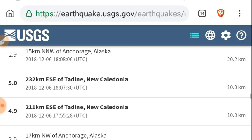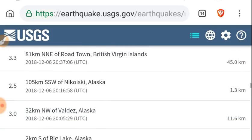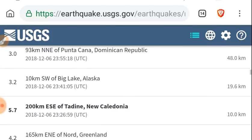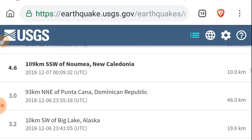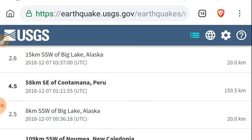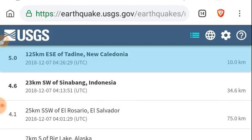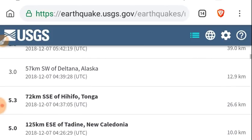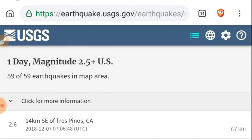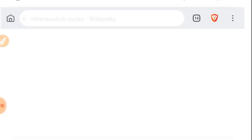5.0 in New Caledonia, 4.9 in New Caledonia, 5.0 in New Caledonia. That's a lot of quakes in the South Pacific. Vanuatu, 4.8 in Anchorage, 5.7 in New Caledonia, and a 4.9 in New Caledonia. 4.5 in Peru. Peru should be on alert for a 5. 4.6 for Indonesia, 5.0 in New Caledonia. Tonga gets a 5.3. And that's the earthquakes.